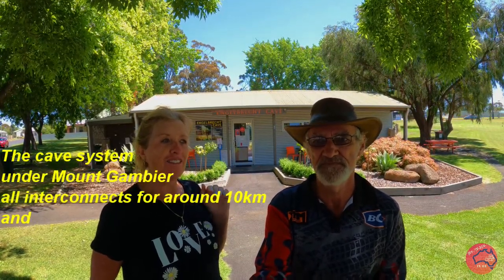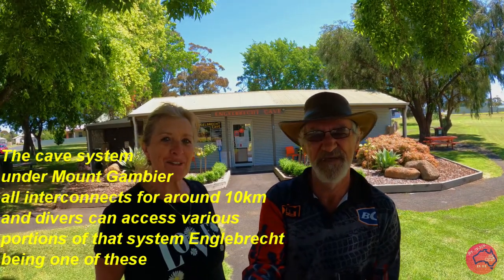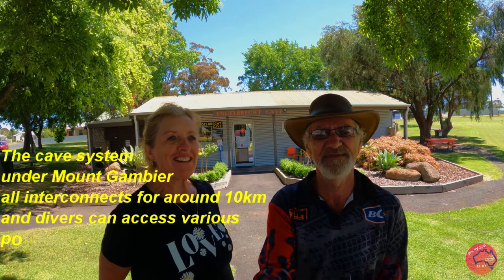Anyway, the fascinating thing about here is that the divers, cave divers, actually dive up to 10 kilometres underneath the city of Mount Gambier. That's incredible. I know, it's unbelievable. We've been driving around all these caverns and caves, and you know that there's all water underneath the city.